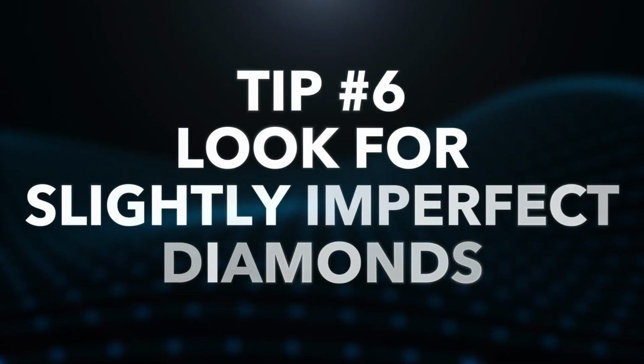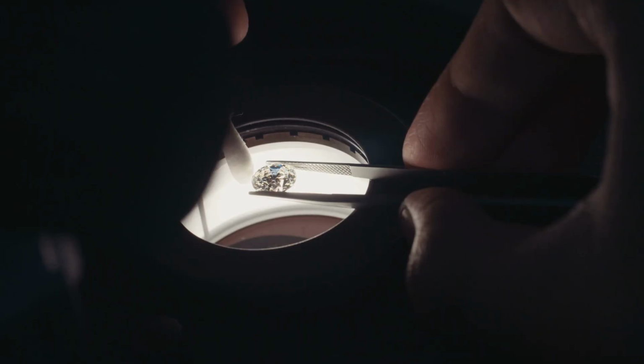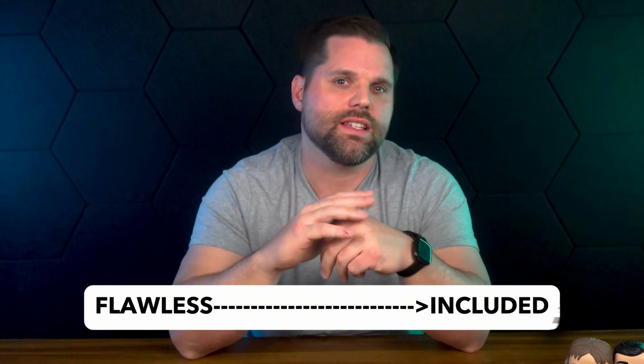This next section is about a little secret in the diamond industry that I actually did myself, and it can save you a ton of money with very little downside. Tip number 6. Look for slightly imperfect diamonds. When most people shop for diamonds, they're all about finding that perfect, flawless stone. But here's a little secret. Going for a diamond with tiny imperfections can save you some big money, and chances are that no one will even notice. Diamonds are graded from flawless, which is crazy expensive, all the way down to included, which, yeah, you could see some flaws, right?